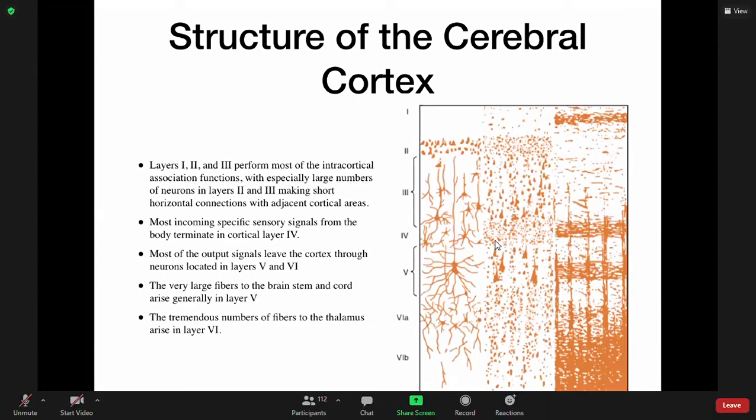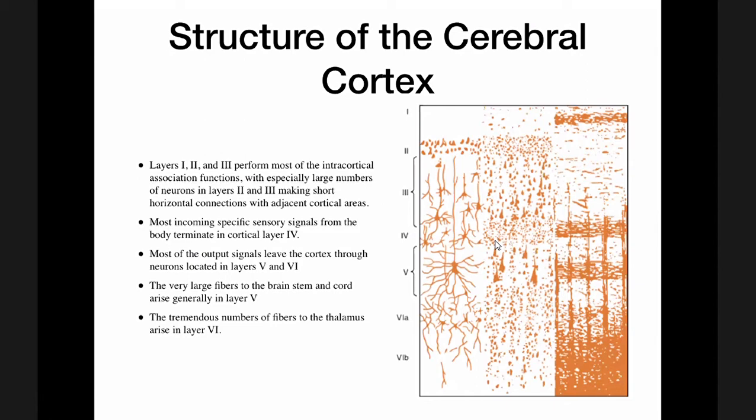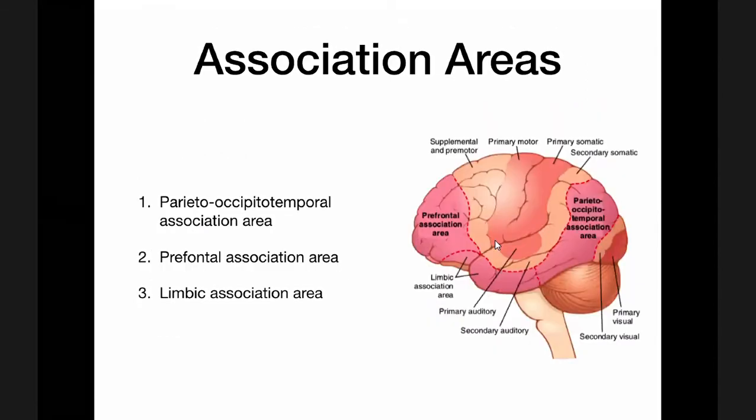So I will not discuss the primary sensory, primary motor, premotor in this lecture because we have discussed that in the previous lecture. As you can see from the central sulcus, you have posterior to that the primary sensory, and then anterior to that is the primary motor, and then you have the premotor and supplemental motor, which we have discussed in the previous chapter. So we will highlight naman in this lecture yung association areas. These are areas in the cortex that have different functions as compared to the primary motor, supplemental motor, and premotor.